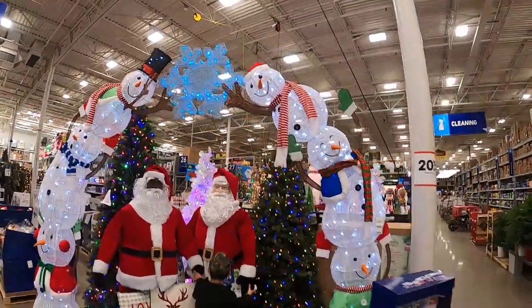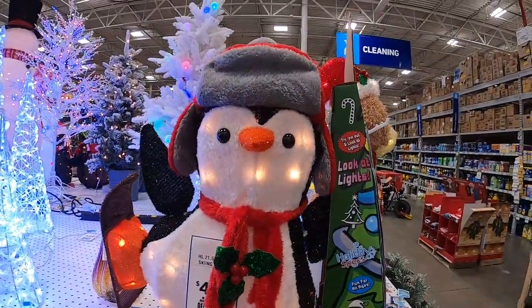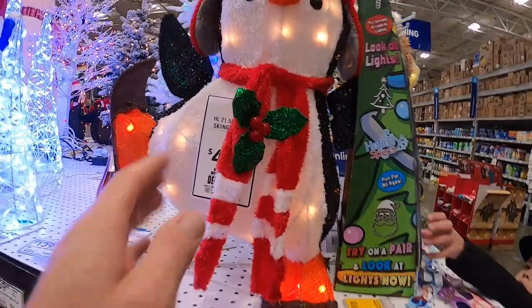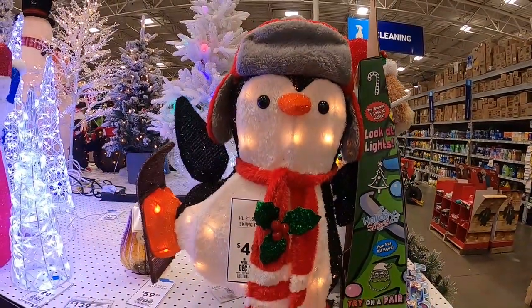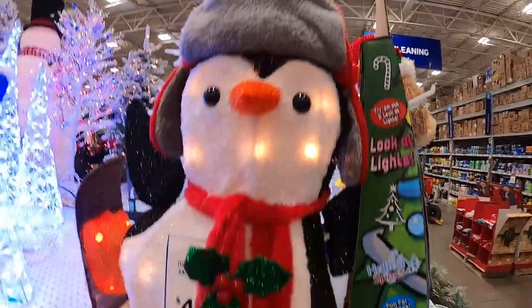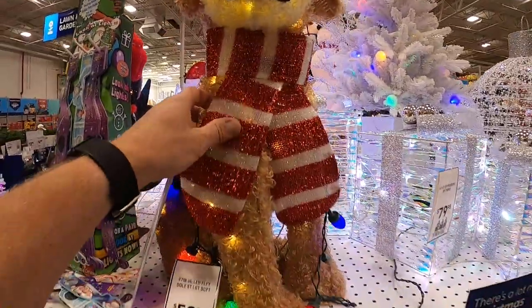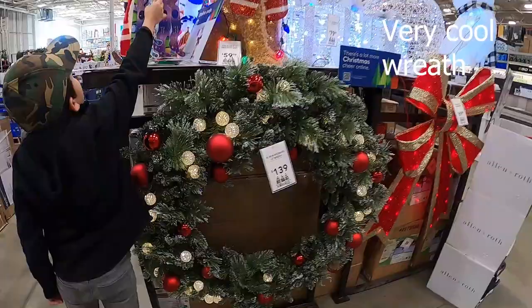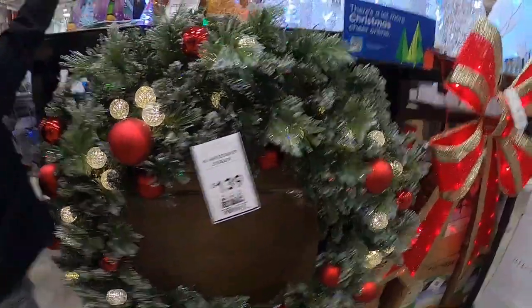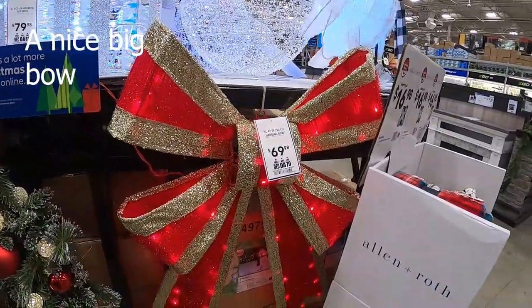It's a way. Wow. Look at this little pillow. He's cool. Look at his glasses. So he's 49. He lights up. He's got like a little metal frame with some soft material on top. Look at that. Same thing, metal frame with some soft material. $59 for the puppy. Very cool wreath. That's a big wreath. Wow. Love that. A nice big bow.